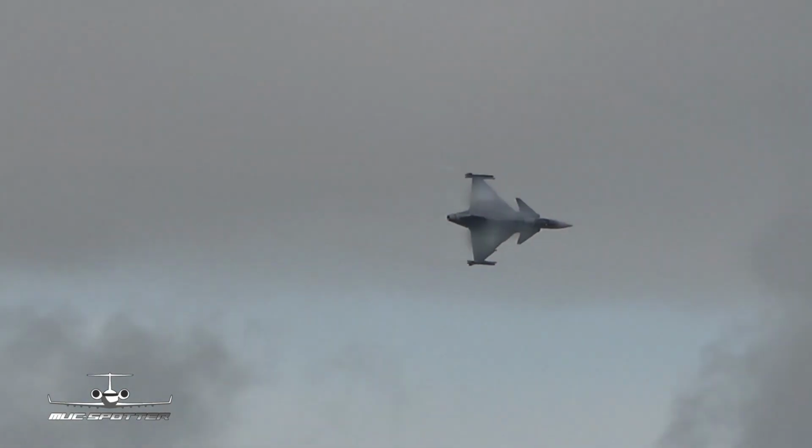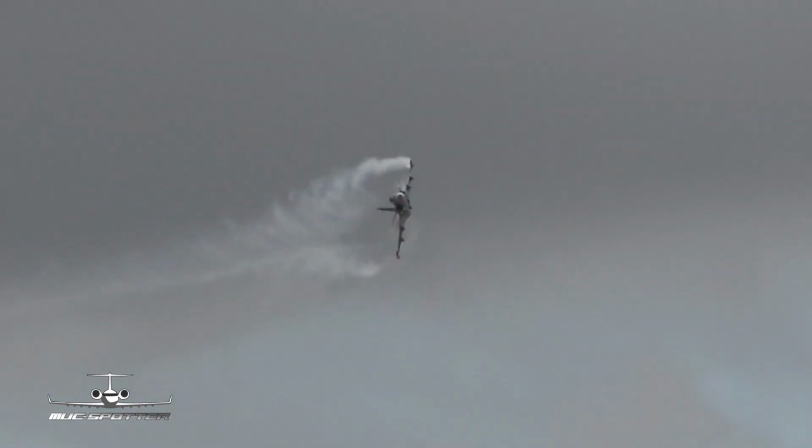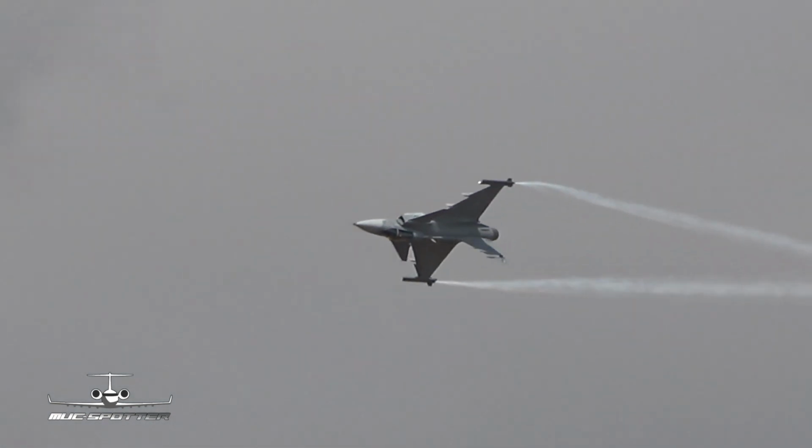Roll down the line there. The aircraft is flown by Major Peter Fallian, call sign Starbutt, who's been displaying at the Air 2 for many years. He's an instructor on F7 wing.